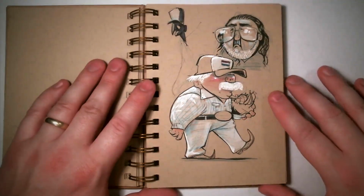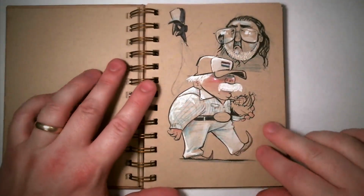Having fun with some white. This guy had this white beard. Cool.